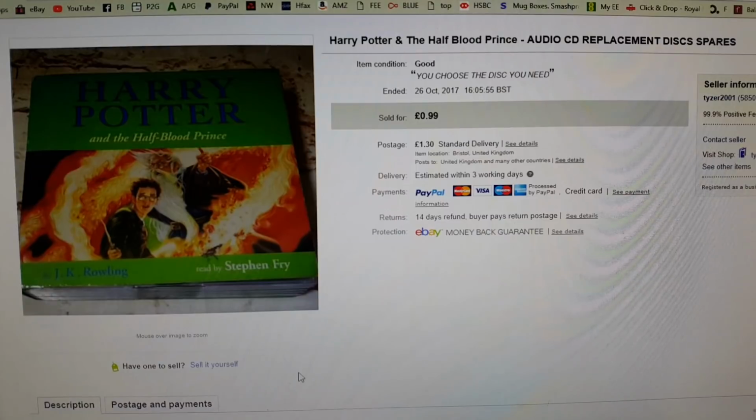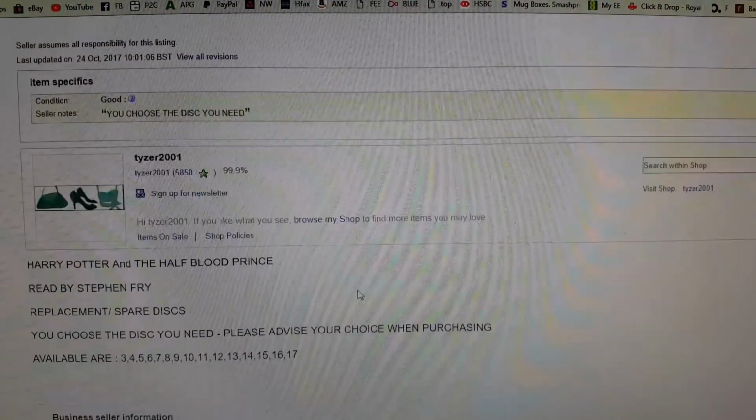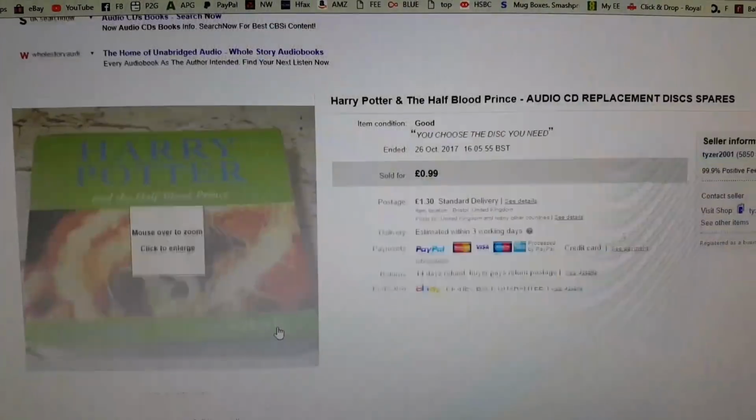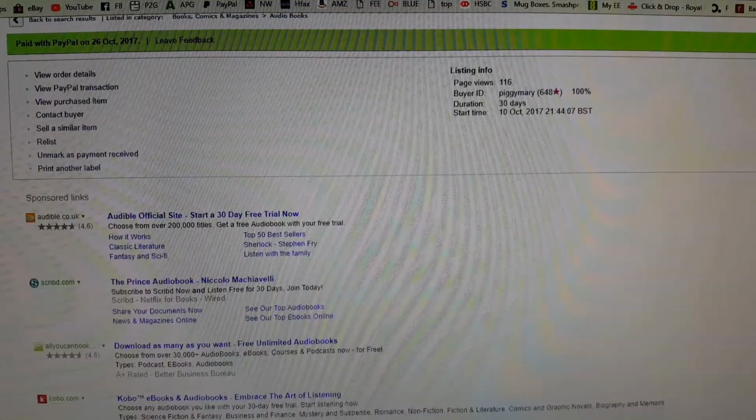But yeah, there was a disc missing, so I've listed it as audio CD replacement discs and spares. You choose the disc you need. There's a list there of what I've got available. And I've sold 2 of the discs so far. So I say, bear in mind that I got the 2 for a £5. I'm already in profit on the other one, and I will just gradually sell these one by one for replacements. All is not lost.